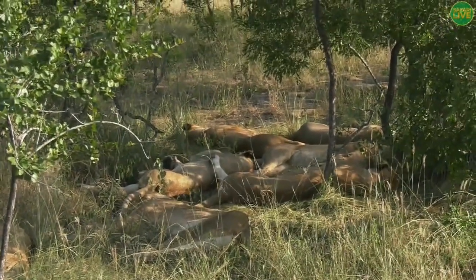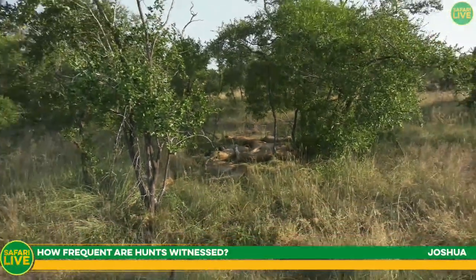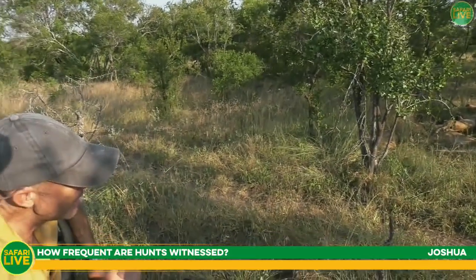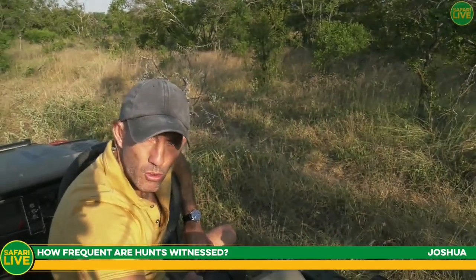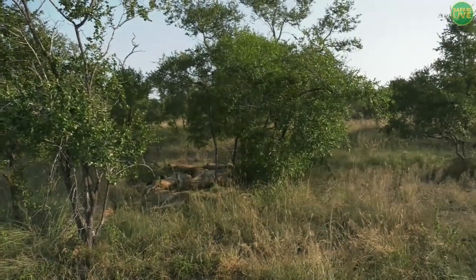Joshua, it really kind of depends where you are as to how many hunts or how frequently you witness lions hunting. In this particular area, because of the terrain, as soon as these chaps get up and start hunting at, well, let's say around about sunset, it's very unusual for you to be able to follow them through for a hunt because, of course, the bush is very thick. But sometimes we get lucky.